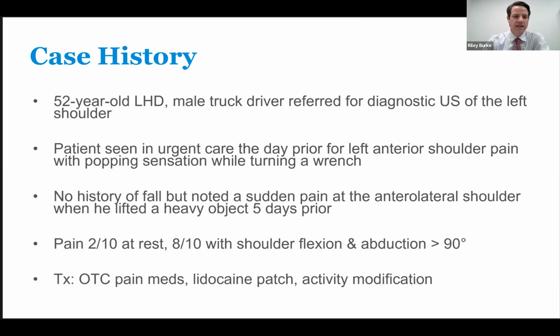He reported 2 out of 10 pain at rest and 8 out of 10 pain with shoulder flexion and abduction greater than 90 degrees. He had tried over-the-counter pain meds. He was prescribed a lidocaine patch and had tried activity modification with minimal relief in his symptoms.